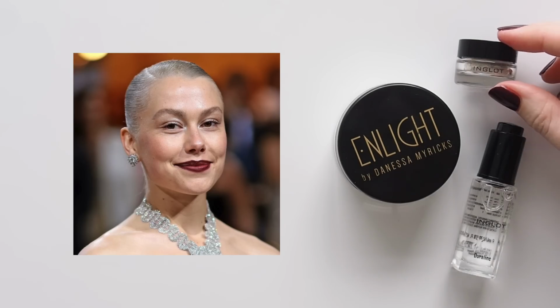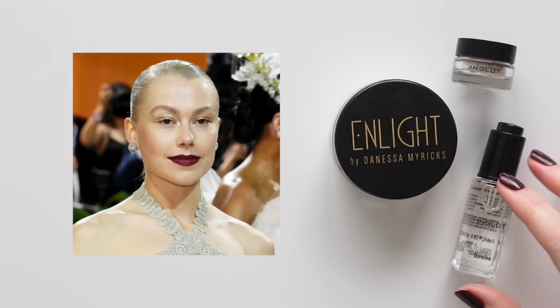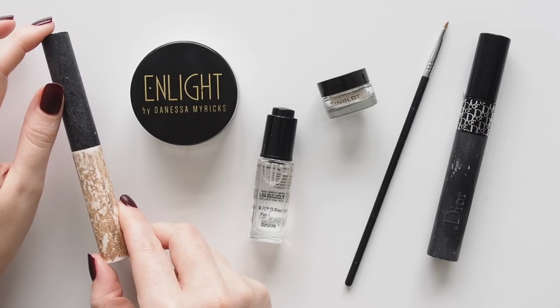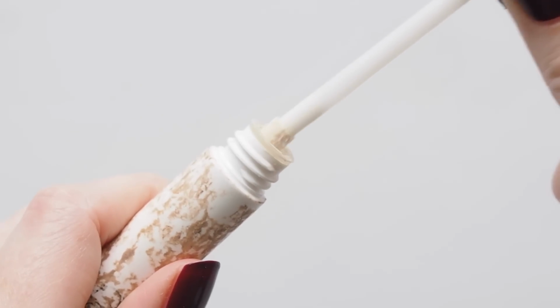Eyes, the star of the show for me. Before I talk you through the exact products Phoebe wore, I'm personally always going to prep my eyelids to help a look as gorgeous as this stick around. Sorry about the dirty packaging, NARS Pro Prime Smudge Proof Eyeshadow Base has this filmy coating that everything sticks to, including my eyeshadow, luckily.